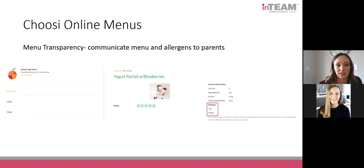Menu transparency and communication is very important for special diets. InTeam's menu planning tool has an added on option of Choosy online menus, which is a mobile app and website that parents and students can view the menu and the allergens and nutrients for each item. The allergen and nutrient information comes directly from your InTeam menus, so you don't have to enter the data twice, and you can be assured that the allergen information is accurate since it is coming directly from the manufacturer.